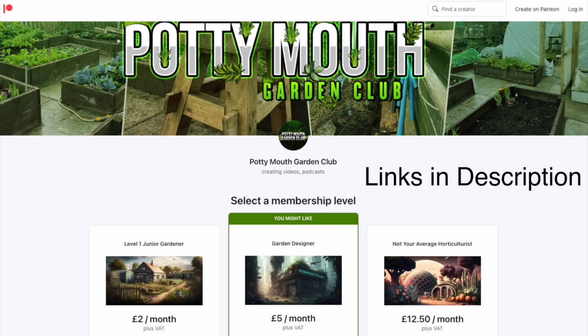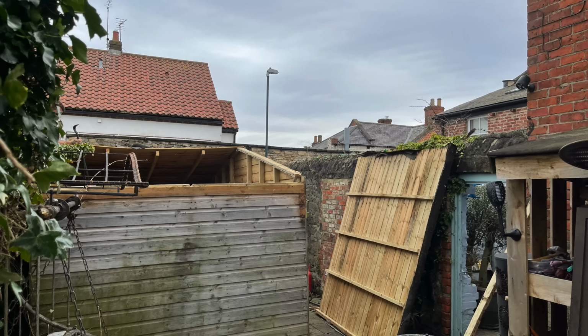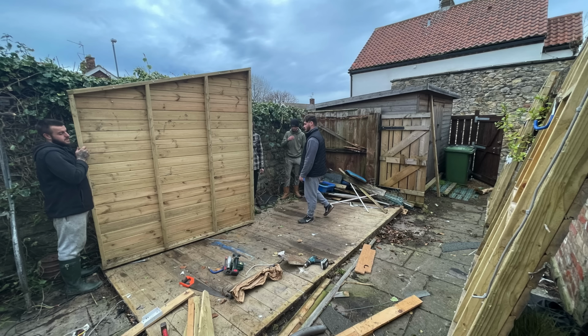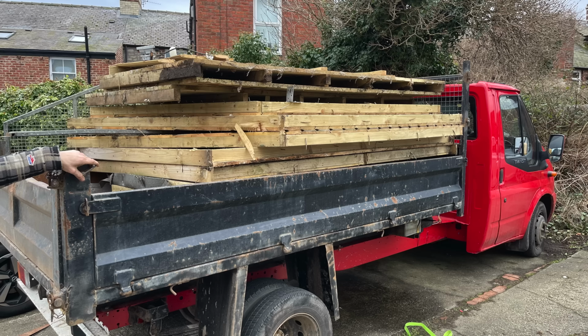So all that was left to do was to put it up on Facebook Marketplace, and someone kindly accepted the challenge. I had about 50 people interested, but it's been a massive job. There were 4 of them who came, and it took nearly 4 hours to dismantle. It's bigger than what I thought, to be honest. But it's all packed away now, and it's all done. And on the back of a wagon there is my little dream hut that I had.